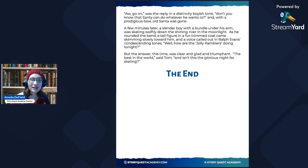A few moments later, a slender boy with a bundle under his arm was skidding swiftly down the shining river in the moonlight. As he rounded the bend, a tall figure in a fur-trimmed coat came skimming slowly towards him. A voice called out in Ralph Evans' condescending tones, "Well, how are the jolly ramblers doing tonight?" The answer this time was clear, glad, and triumphant. "The best in the world," said Tom. "And isn't this a glorious night for skating?"